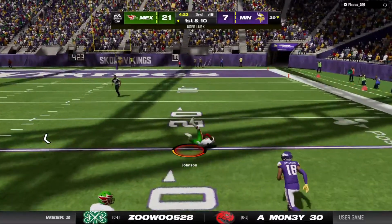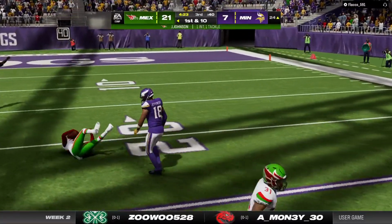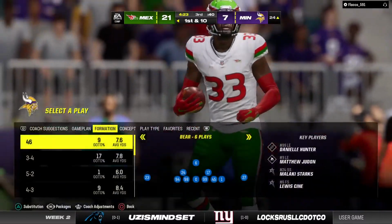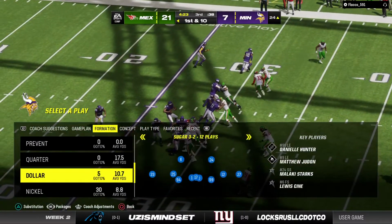Oh, he tries to force it in, and it's intercepted. Picked up by Jalen Johnson. And they have the football and will take over at the 24-yard line.